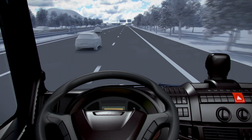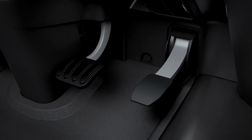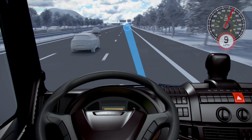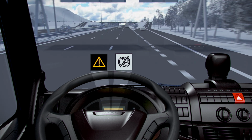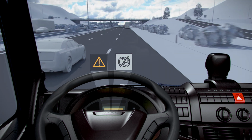The driver can always bypass the system by pressing the accelerator pedal, kick down, operating the turn signals, or turning the steering wheel. The AEBS is deactivated at a speed of less than 15 km per hour. In the event of a fault in the AEBS, the following icons will appear on the instrument panel.